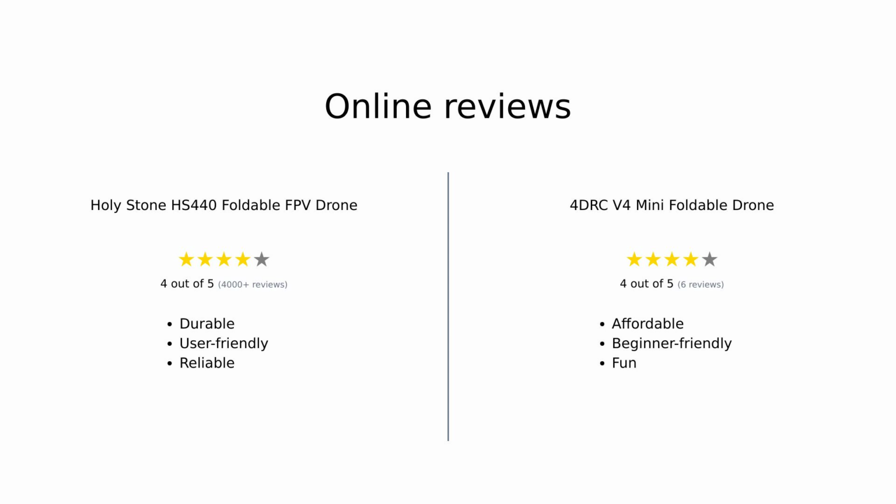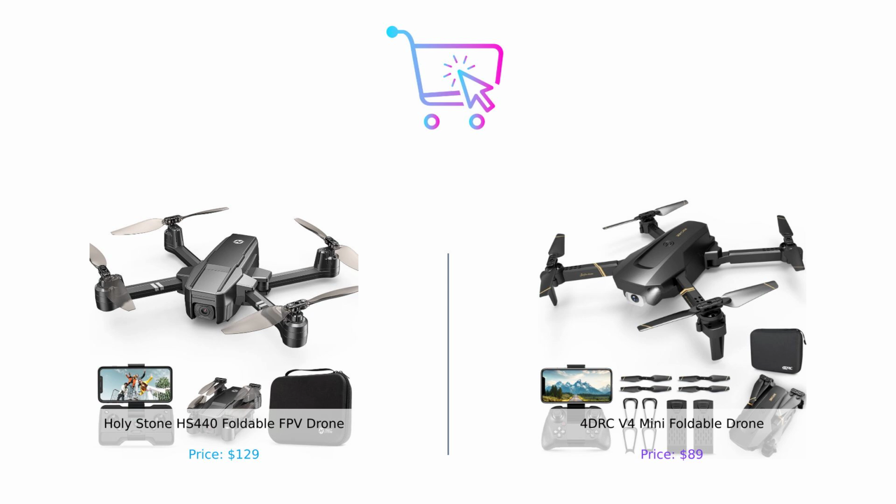Overall, both drones have their strengths and weaknesses. Reviewers praise the Holystone HS440 for its durability, ease of use, and reliable camera, although it can struggle in windy conditions and has some motor issues over time. The Ford DRC-V4 Mini is appreciated for its affordability, beginner-friendly features, and extended flight time, but it has mixed reviews regarding its durability and camera quality. So there you have it, folks. The Holystone HS440 is perfect for those who want a reliable, feature-packed drone that's easy to use. But if you're on a budget and want a drone that's as versatile as a Swiss Army knife, the Ford DRC V4 Mini is your go-to.